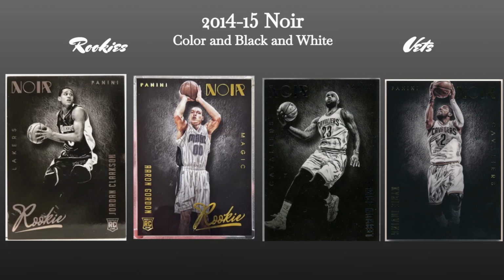And I think that's definitely something I don't recall seeing on any, or on many, if any, other sets. And so I'm in favor of those sorts of design choices that Panini makes, at least in this case. And for the vets, you see the same kind of inversion where the same sort of placement is inverted.